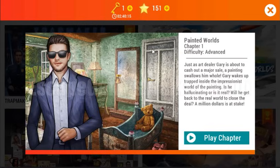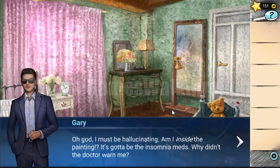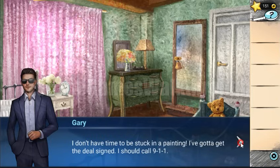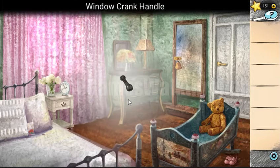We are playing Adventure Escape Mysteries, Painted Words, Chapter 1, and let's begin. So we were transferred to the Painted World, and now we need to find a way to go back. First of all, we will take the handle.